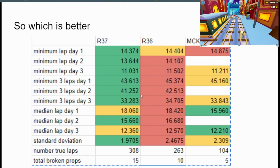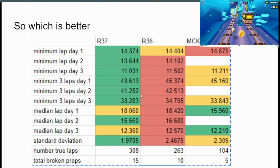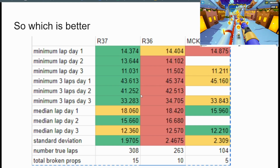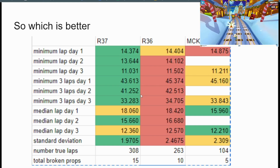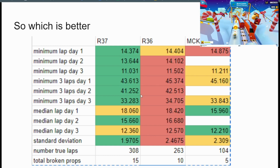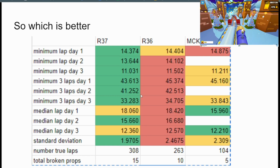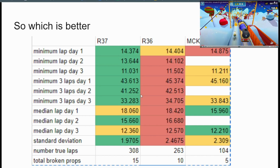And finally, this is sort of a summary picture of all the data. So you see it's color coded there. Green is good, yellow is in the middle, red is the worst. So interesting to see that the fastest laps were always completed for days 1, 2 and 3 on R37s. They're obviously over a single lap. They seem to be the fastest prop for me. And then you come down to the median laps.